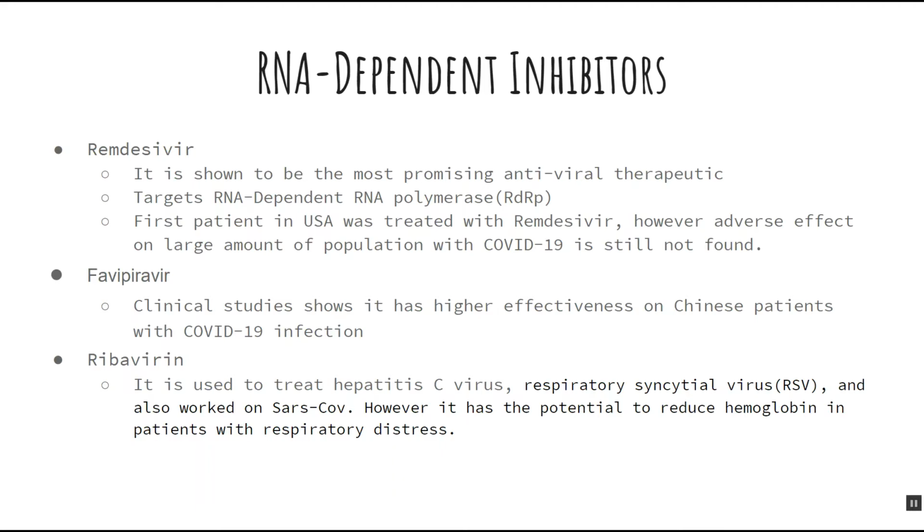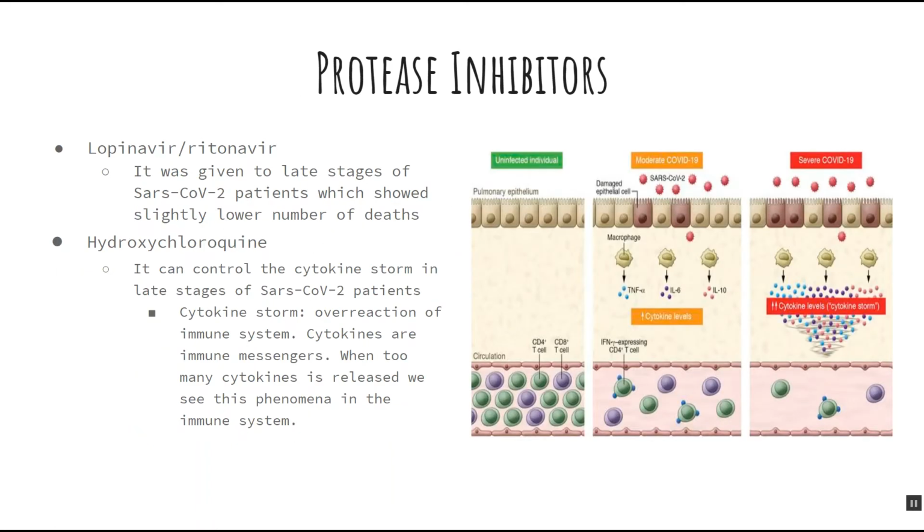In this slide, we have protease inhibitors, and the first one is lopinavir or ritonavir. It was given to late stage SARS-CoV-2 patients, which showed a slightly lower number of deaths. And hydroxychloroquine can control the cytokine storm in late stages of SARS-CoV-2 patients.